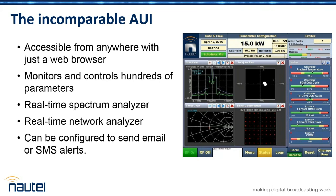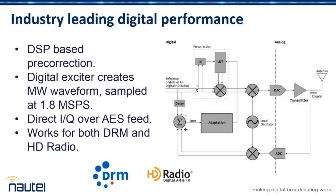It is like that, isn't it? Because I remember what we used to have to do when we didn't have a network analyzer built into the transmitter, that we could check what was going on from our homes, for that matter. That's right. That's the AUI. Always done at night.